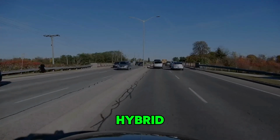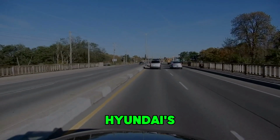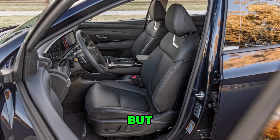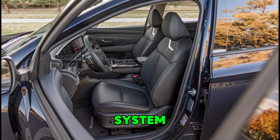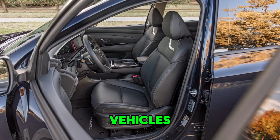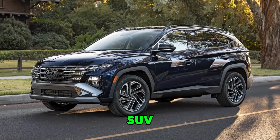The Tucson Hybrid Limited includes comprehensive driver assistance features. Hyundai's highway driving assist works well, but requires occasional intervention. The blind spot warning system can be inconsistent, missing some vehicles. Overall, the safety tech adds significant value to the SUV.